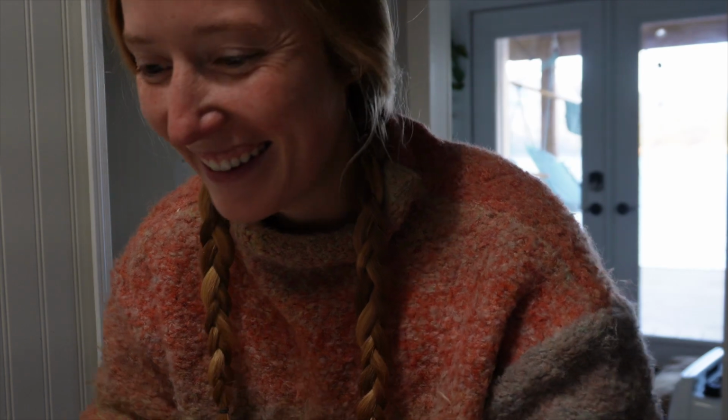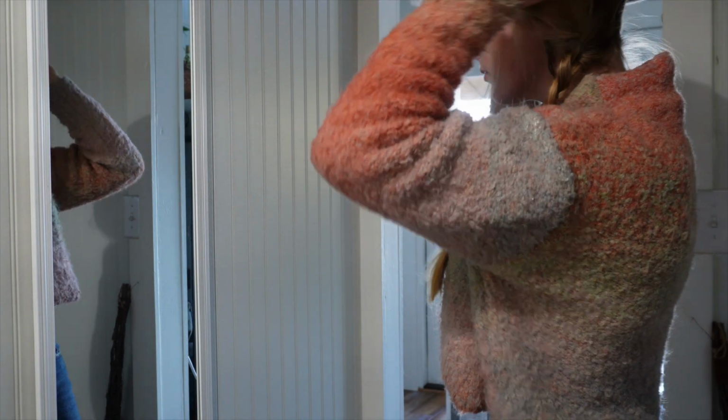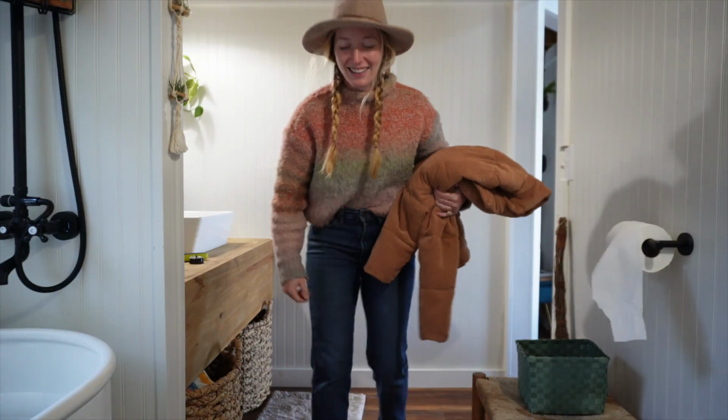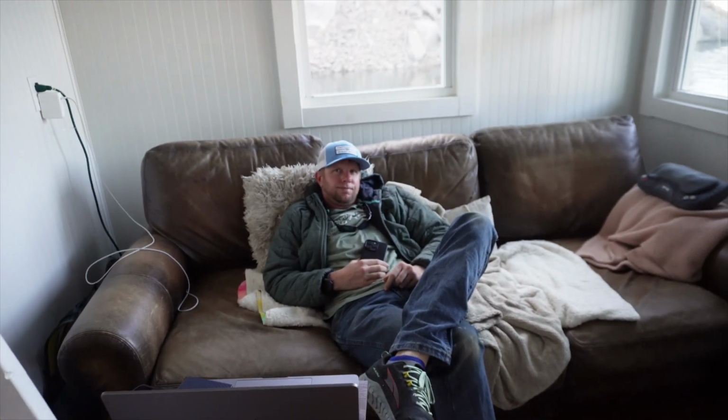Try and get all the paint off my hands. Fit check. Okay, this is Brandon's fit check. He didn't change. Let's go have a beer.